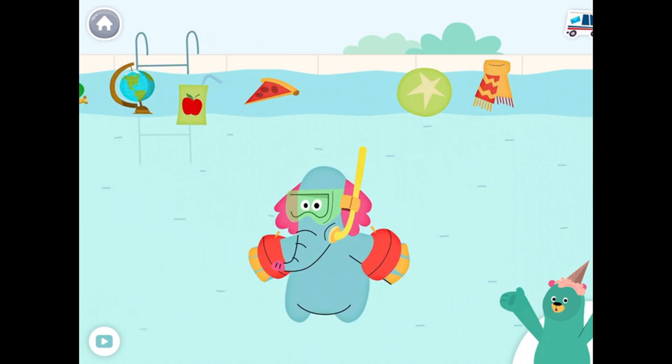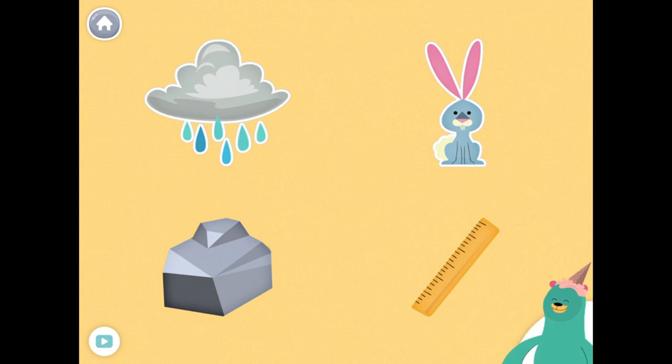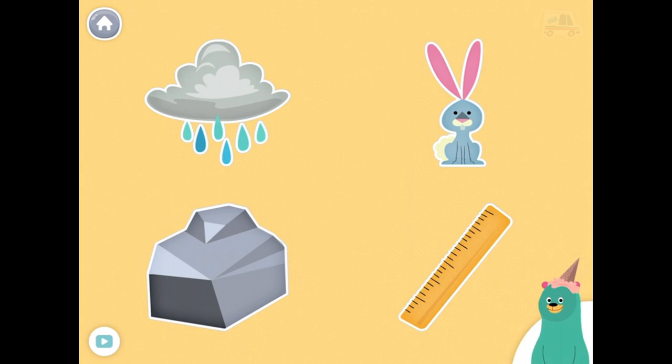All of these things start with the r sound. Tap them all and listen to the r sound at the beginning. Rain. Rabbit. Rock. Ruler. Great!